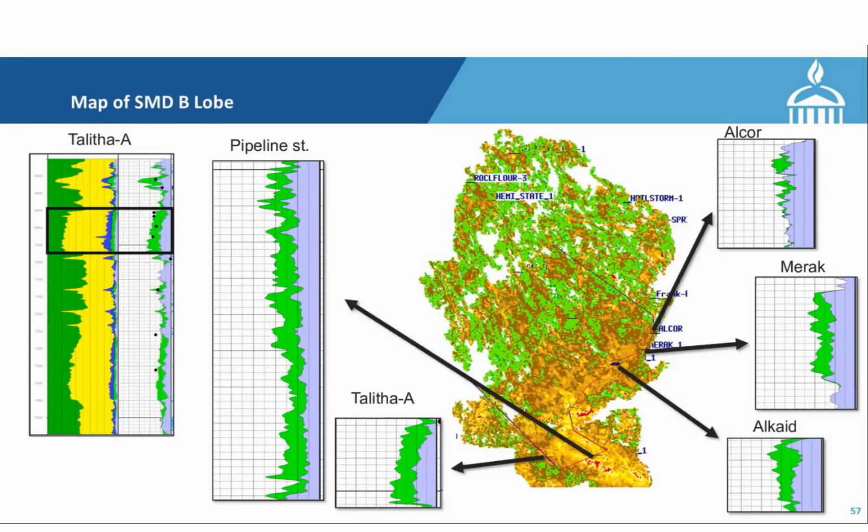The next question becomes, okay, with all that information we have, the SMD now also being in Alkane, we know it's in Toletha, we had it in pipeline before. How does that all fit together? How do we map that together? So we've designed an attribute from the seismic that will highlight the SMD-B rock and show where it is the best. It's not tied to any of these wells, it's simply an attribute. And that attribute is shown there in the map that you see.